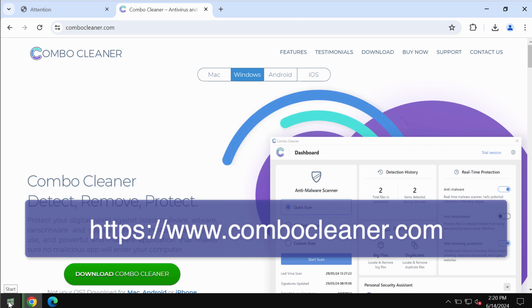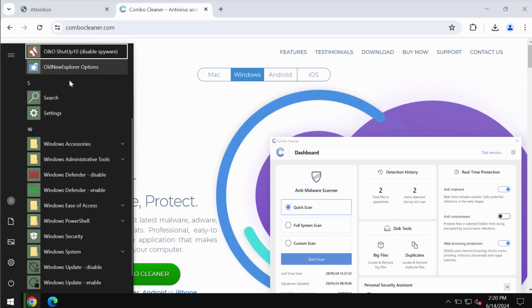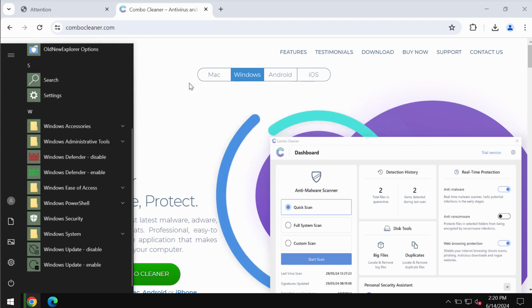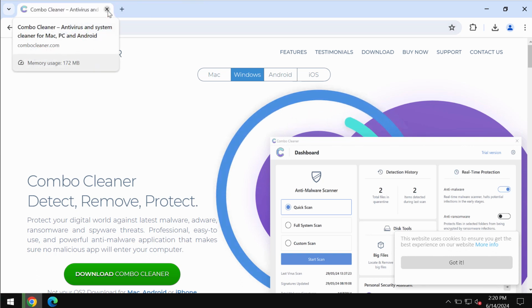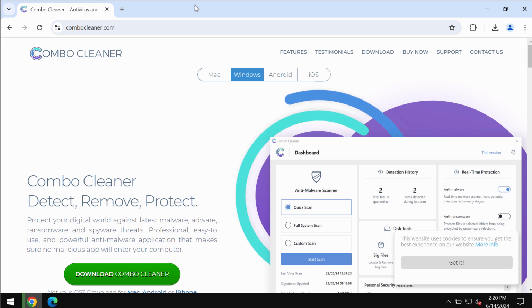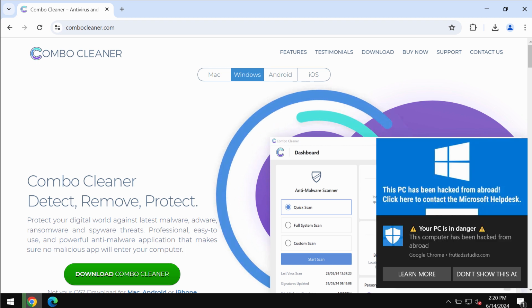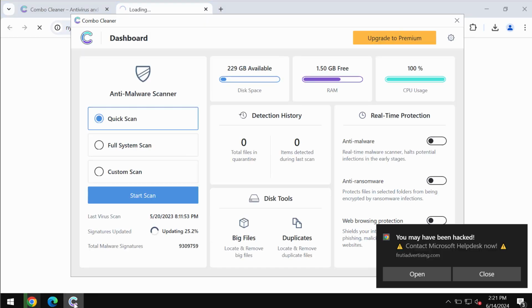First thing, of course, you could do is check the control panel and uninstall any suspicious applications if you find them on the list. But Combo Cleaner is a much better solution because it will help you to detect and eliminate all other possibly hidden threats. Go to the page combocleaner.com, download it, install it, and start researching the system with its help. Combo Cleaner will help you to detect and remove other threats.